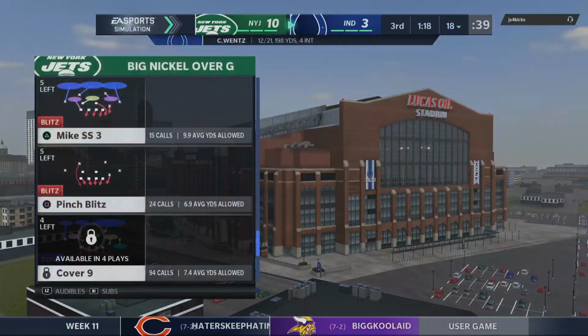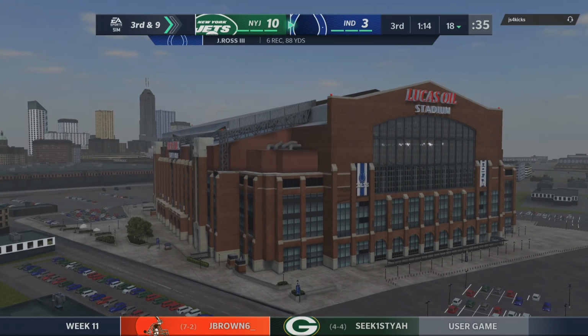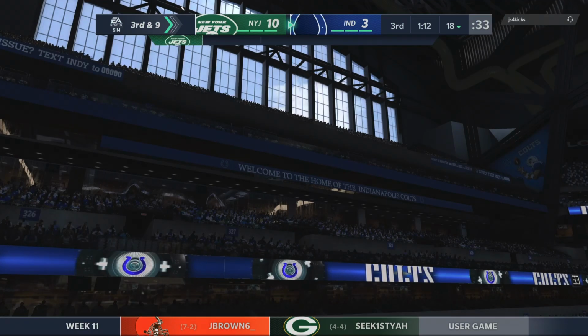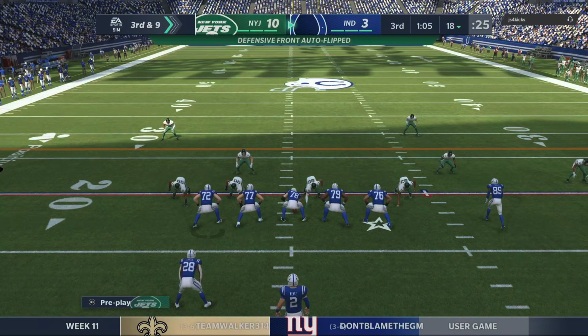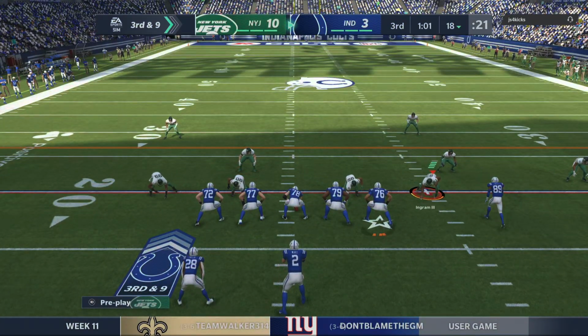They do get a yard there, but only a yard. Leaves them with 3rd and 9 looming. That's a nice job there defensively, being able to diagnose that little touch pass. They saw it coming, converged on him before he could get much out of it.